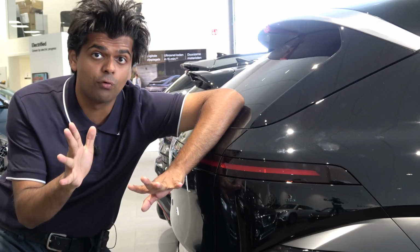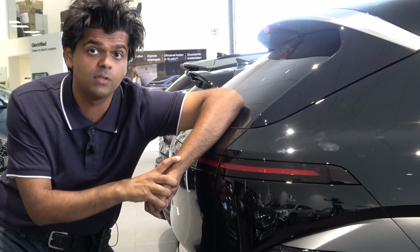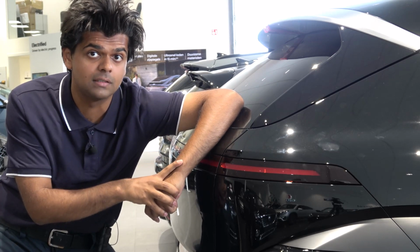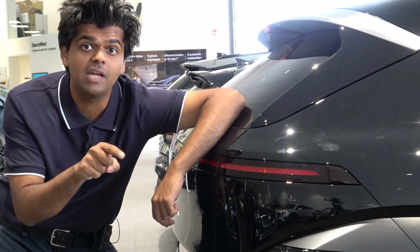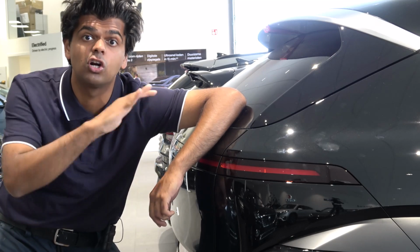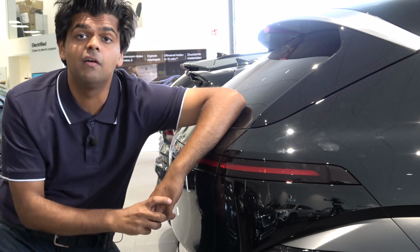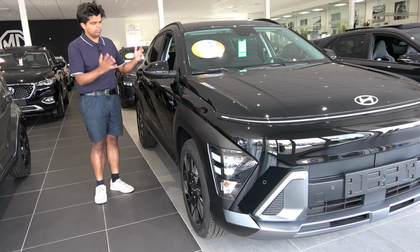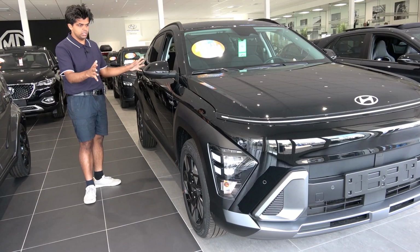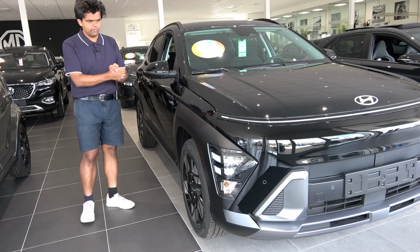For a price of 34,000 euros, is this Hyundai Kona good value for money or not? We're going to find out in a moment, everyone, but I'll just remind you all that Hyundai has had a consistent reputation for great value for money. Let's see if this Hyundai Kona fits in. So I would like to start by talking about my overall impression of the exterior first. Let's start with the front area.